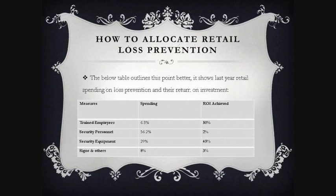The table below outlines this point better. It shows last year's retail spending on loss prevention and their return on investment measures. Spending, WA achieved. Trained employees, 6.8%, 50%. Security personnel, 56.2%, 2%. Security equipment, 29%, 45%. Signs and others, 8%, 3%.